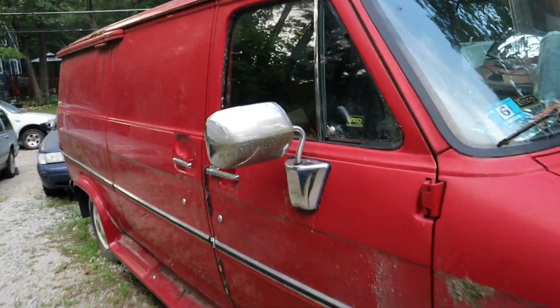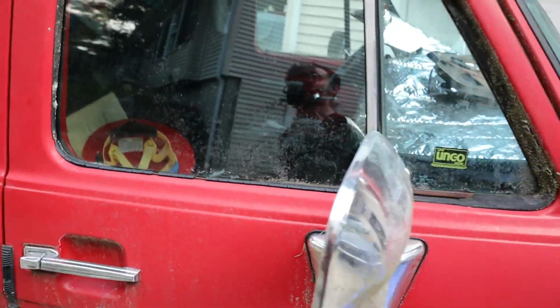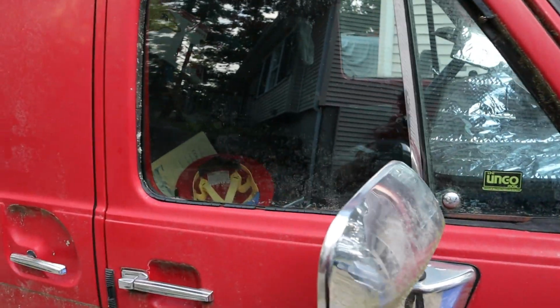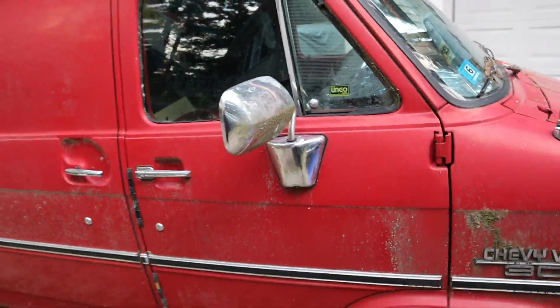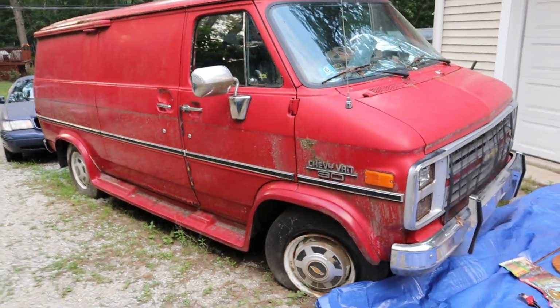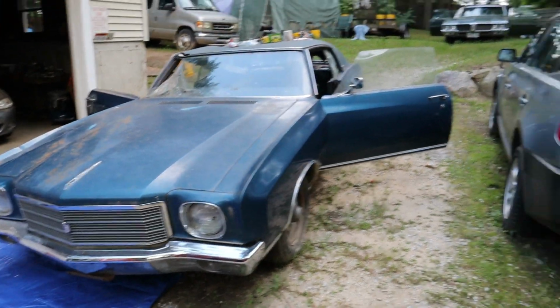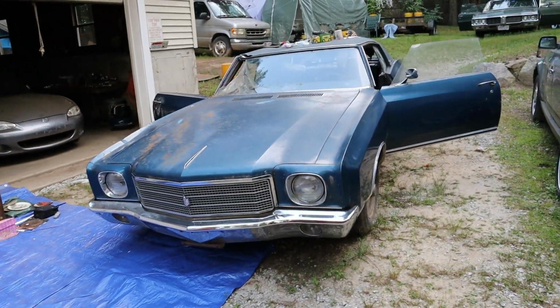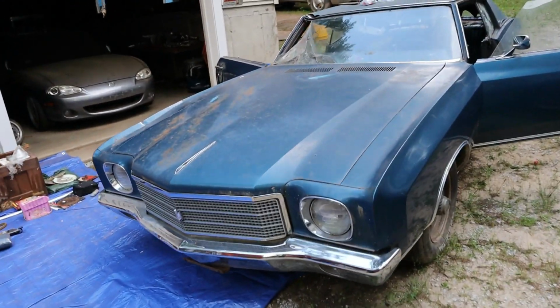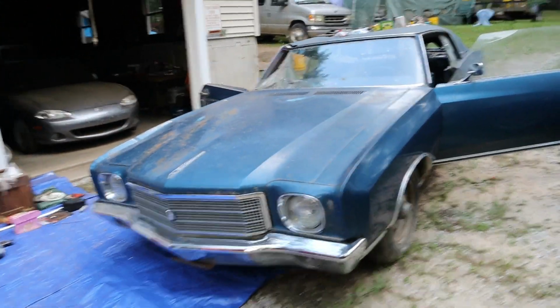When we got it, we opened the door and just took a couple things out of the front seat, and the stuff I found in the front seat was even awesome, and I'll show that in the video on the van. But make sure to stay tuned, like I said, to see van content, to see more Monte Carlo content. Not sure what the next step with this beast is, but we'll definitely be making more videos on it in the future. So that is where I'm going to wrap this one up.